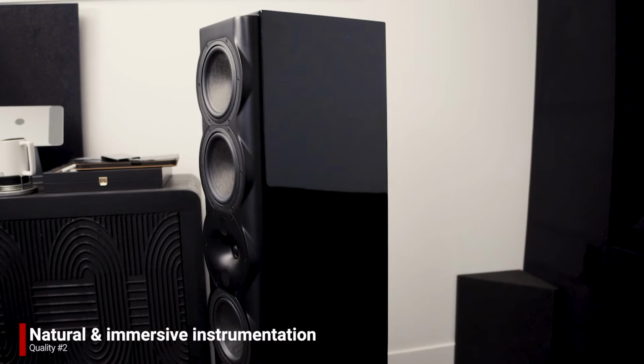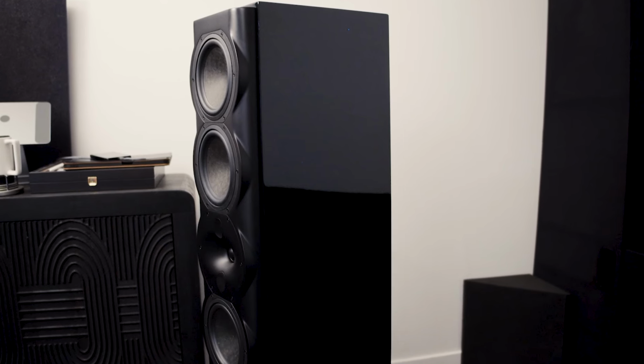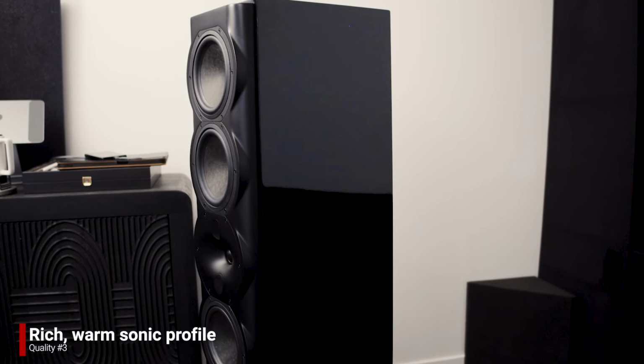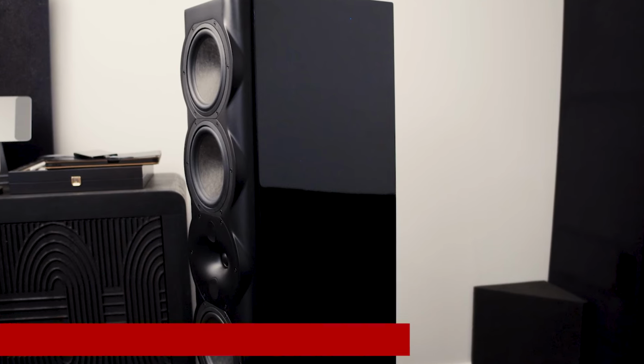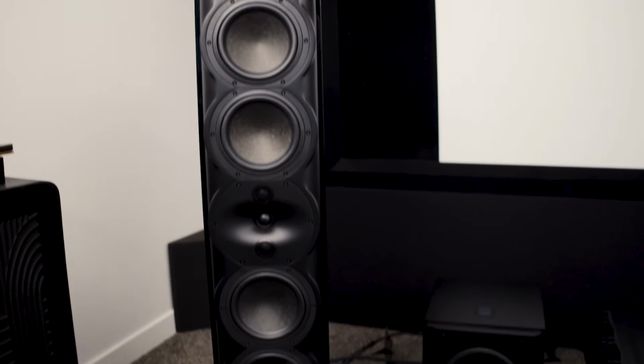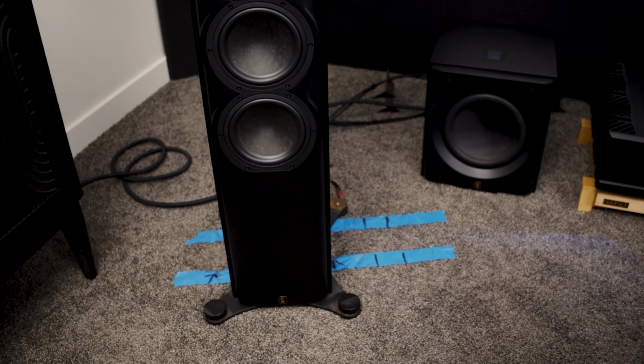Now, what else stood out to me is in the mid-range. The vocals came through with a rich, warm sound. It made it feel intimate and engaging to me, and it was very articulate. What I did notice is that the cymbals didn't become harsh in listening to this. The bass performance was particularly immersive.